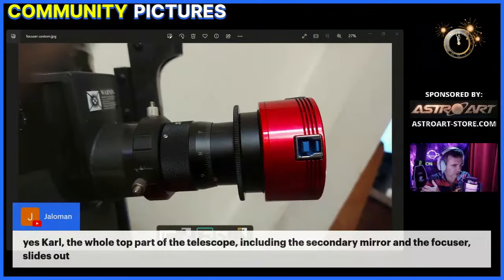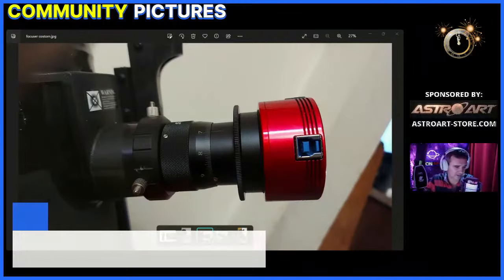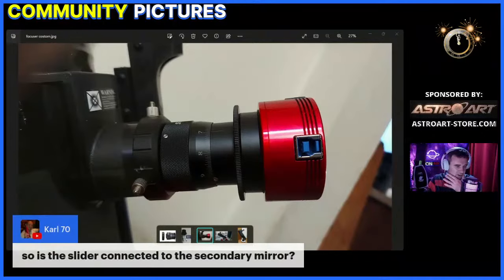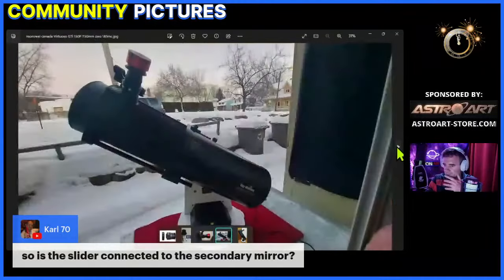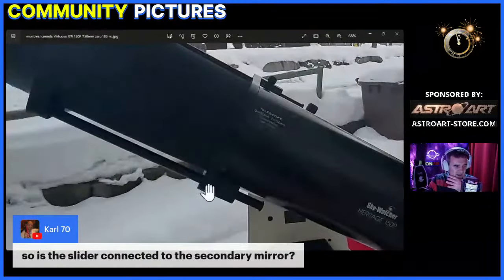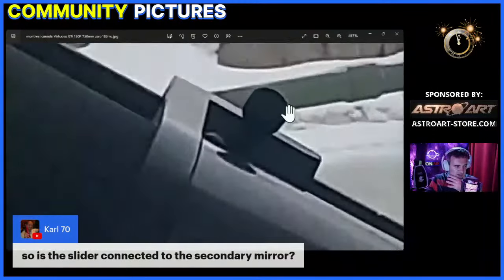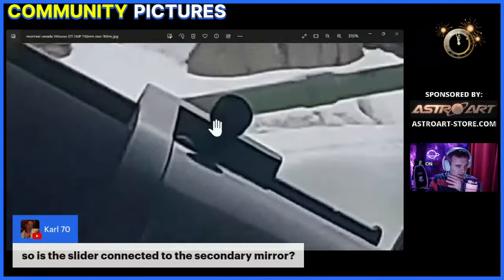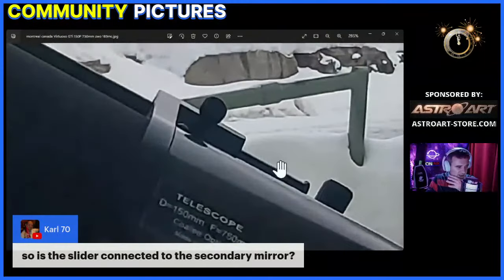Yes, Carl, the whole top part of the telescope, including the secondary mirror and the focuser, slides out. Yes. The slider is here, you'll see. The slider is this. It has here a knob and here another knob, we can see it, you see. These knobs, you unscrew this and the slider moves down as it is here.